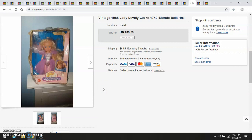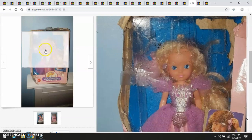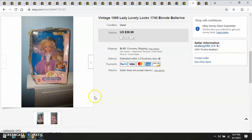Now, when I originally found this, it was in this exact condition. I did wipe off the doll's face because it was a little dirty. It came from a store, I guess, in 1988, and it came like this, I'm assuming. They had it written $5.99, and that's how much it cost, and then they marked it down half because of the condition of the box. So then the Salvation Army charged me $1.50 for it.